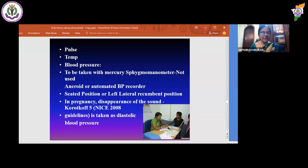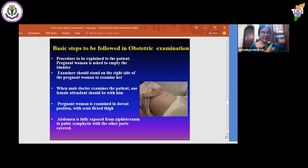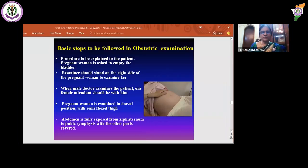Of obstetric examination, the basic steps: the patient should be explained and handled gently, and you should stand on the right side. The doctor should be accompanied by a female attendant, with the patient in a dorsal position and semi-flexed. You should nicely cover it up to this, and the space between the xiphisternum and the pubic symphysis should be exposed. Other parts should be covered nicely.